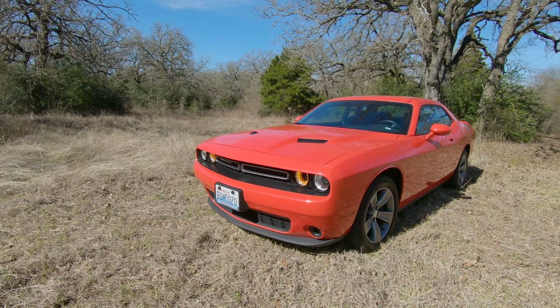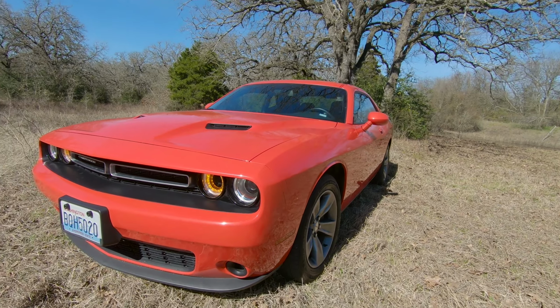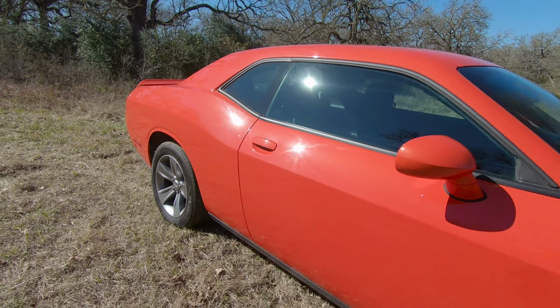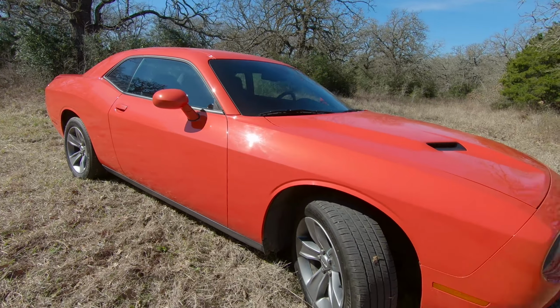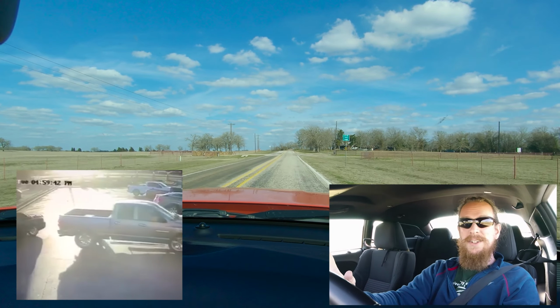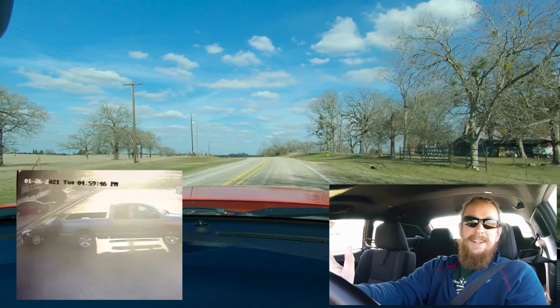This is a 2019 Dodge Challenger SXT, which means it's the base model V6 version, and it's bright orange. So why in the world would I be reviewing this thing? Well, as some of you might know, my Fiata was recently in a hit and run. And while it's in the shop getting repaired, I had to get a rental car.